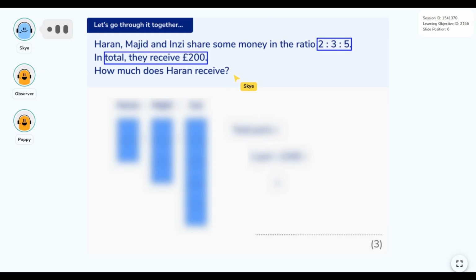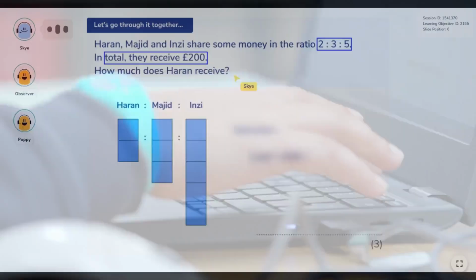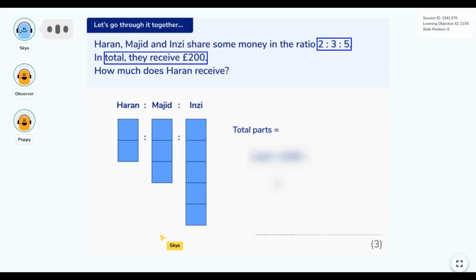We are asked to find the amount of money Haran receives. We can display the ratio 2 to 3 to 5 in this diagram. So Haran has 2 parts, Majid has 3 parts, and Inzi has 5 parts. What is the total number of parts they have altogether? Write the answer in the box. So do I add how many squares there are? Yes, you need to add the number of parts together to find the total. Try adding the numbers you see to get the answer. Okay, so 2 plus 3 plus 5 is 10. Great job. You've added the numbers correctly to get the total of 10 parts.